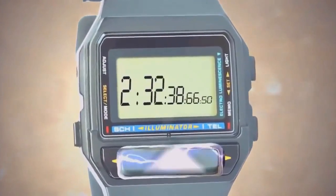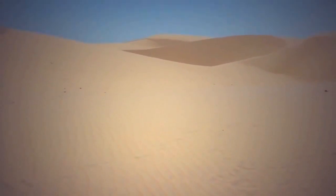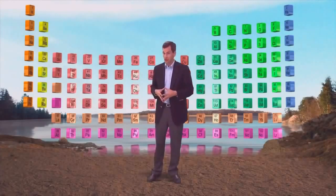But the biggest selling point for quartz is that it's cheap. That's because quartz is actually silicon, commonplace sand, the second most abundant element on Earth. For the first time, a material replaced a machine, opening the door to a new era of miniaturization. But silicon can do more than just mark time.